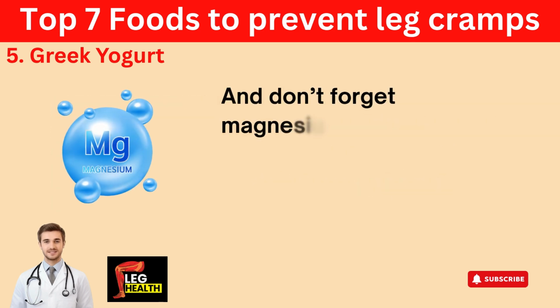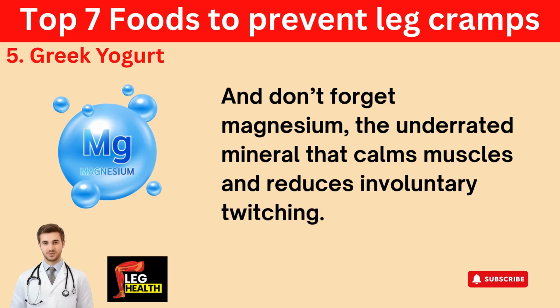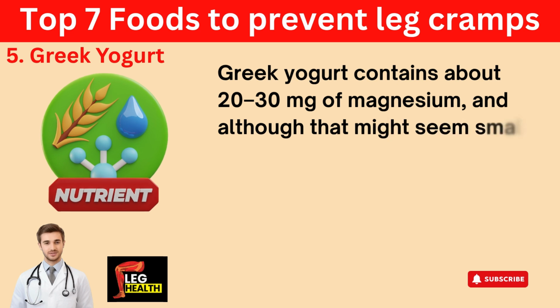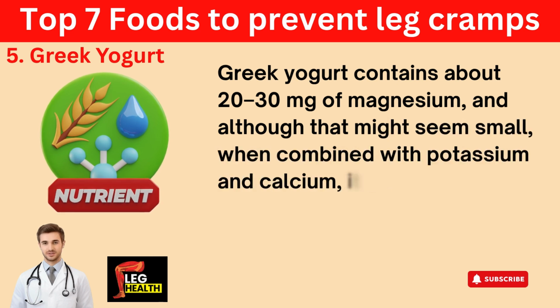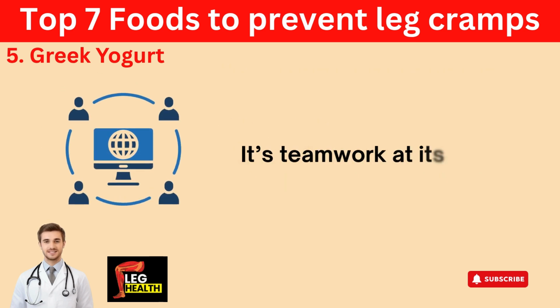And don't forget magnesium, the underrated mineral that calms muscles and reduces involuntary twitching. Greek yogurt contains about 20 to 30 milligrams of magnesium, and although that might seem small, when combined with potassium and calcium, it completes the trifecta of cramp-fighting nutrients. It's teamwork at its finest.